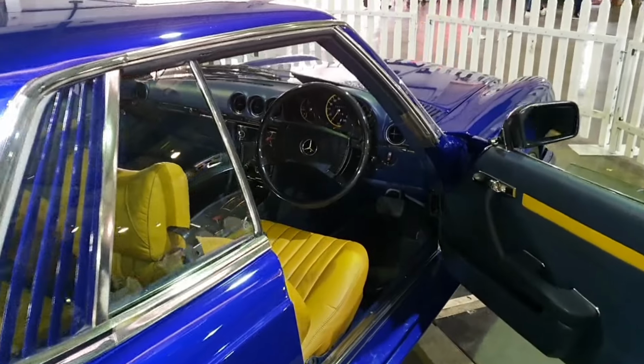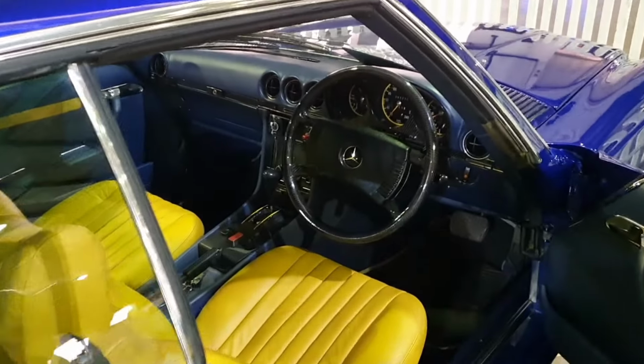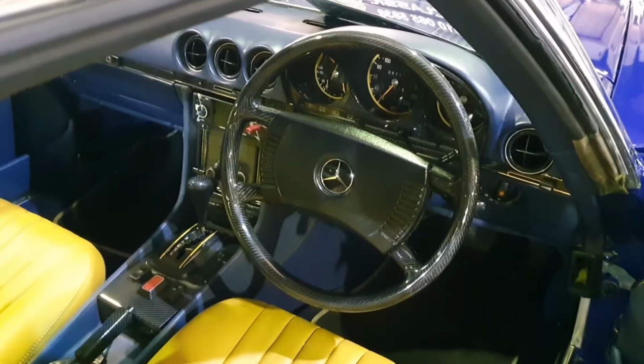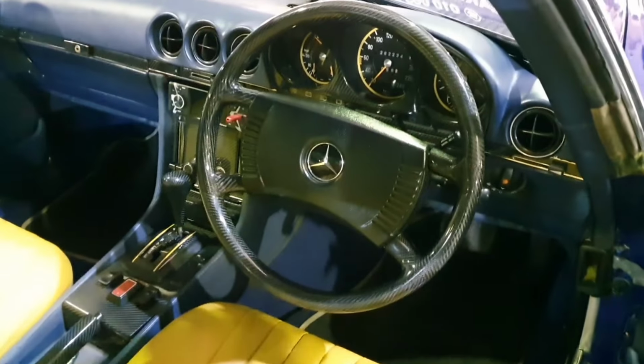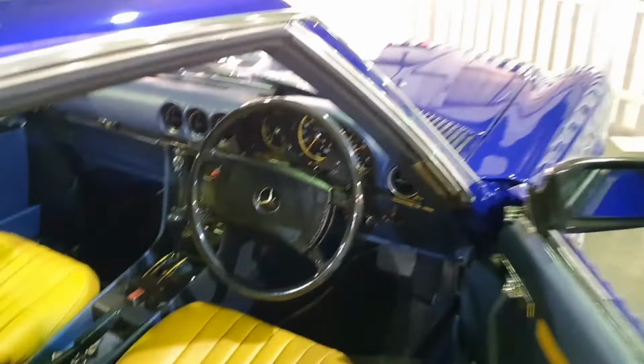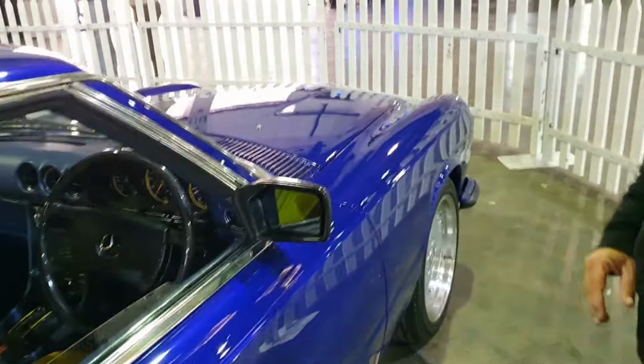You take a look at the interior. There's some carbon fiber in there. It's redone. It's as brand new. It just is completely different in a lot of ways, but beautifully and classically done. And that is what obviously makes the difference. You can see over there, and you come around.